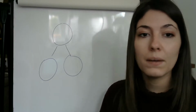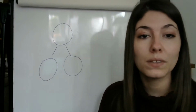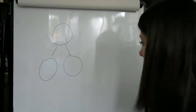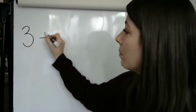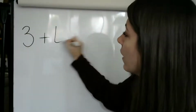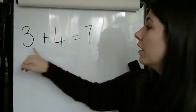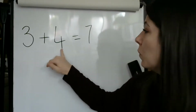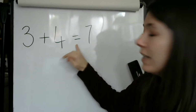But today we're going to think about how we can use those really simple number facts to solve more complicated ones. Okay, so I'm going to pop onto my board here today a number sentence which everybody will be able to read, and I will pop the answer in for you today as well. So we are going to be using the number sentence 3 add 4 makes 7, or 3 plus 4 equals 7.